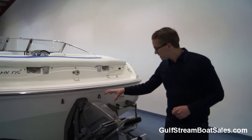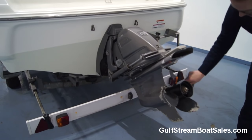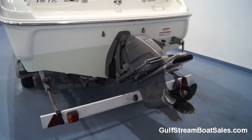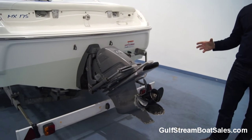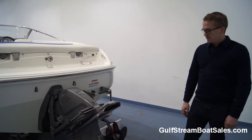That engine is matched up with this SX drive. So it's a Volvo Penta SX drive. It's got a four blade prop, so that again helps the boat get up on the plane quickly. It's very good at transmitting the power to the water. The drive itself is very smooth running, well proven, reliable, and this one is in good condition.